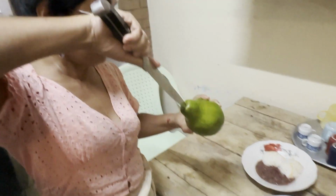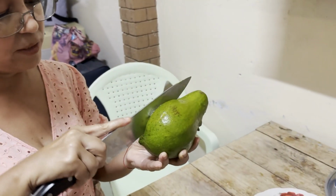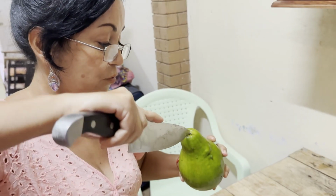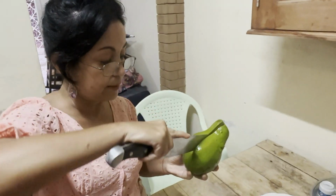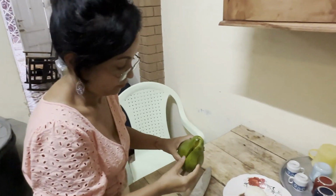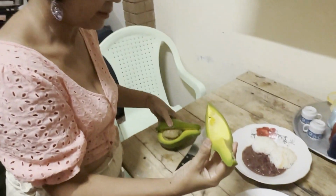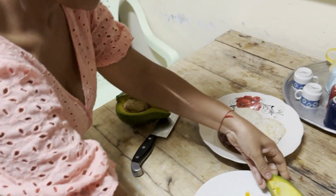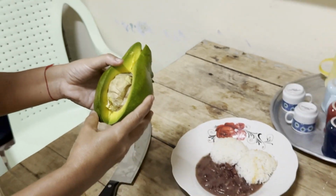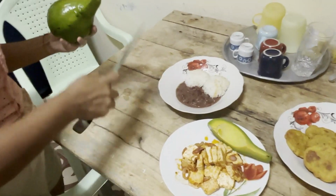And if you buy your avocado, please don't forget to wash the outside with some detergent and enough water. See? Right, as I did. So, in Cuba we just slice it. And it comes right off the seed like that. See? This is our avocado.